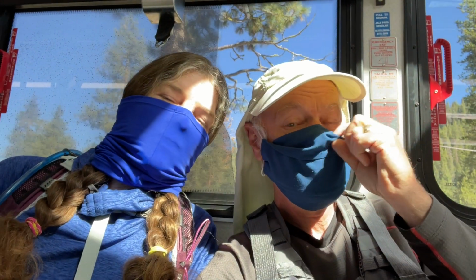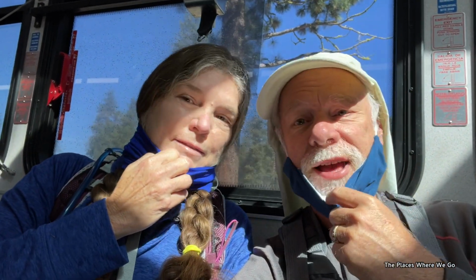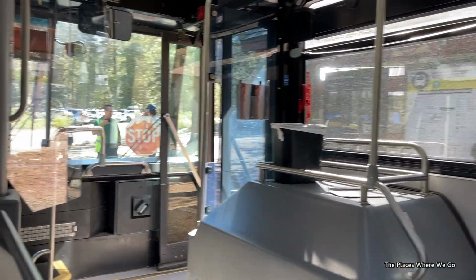Today we're getting on a shuttle and we're off to the Congress Trail. Almost forgot my mask. Mask required for everybody, even if you're vaccinated. We're the only ones on this shuttle. Taking the shuttle this morning to go see General Sherman.